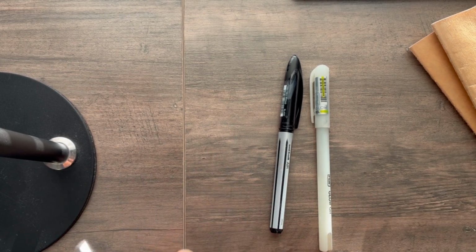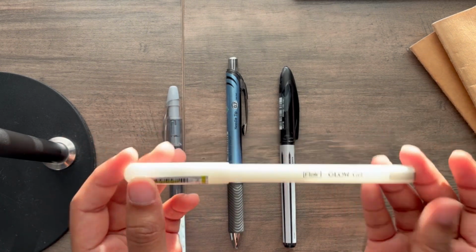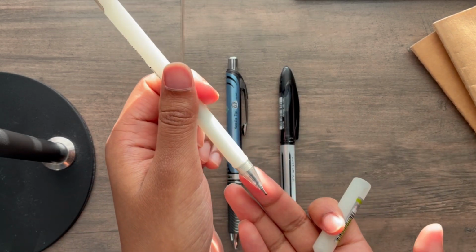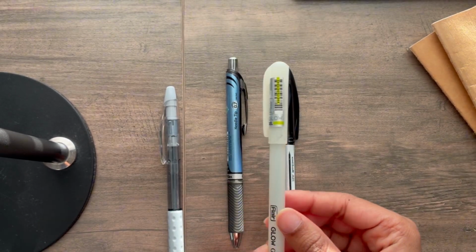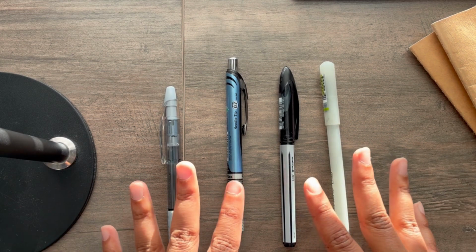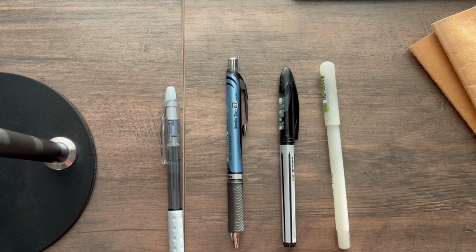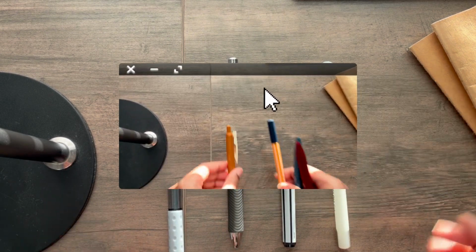This last pen I got as a gift from India, and I really like this pen because it's also very smooth and the ink is really bold. And it's a good pen for note-taking and journaling both. So those are my black ink pens. I recommend Pentel or Uniball pens for those who are wanting to get into stationery. Those are very good quality pens for pretty affordable prices too.